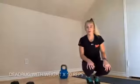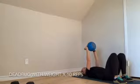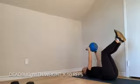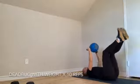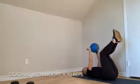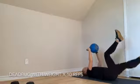The next exercise we're going to do is a dead bug with a weight. So whatever weight you choose to use, you're just going to press it straight out in front of you, keeping your wrists in line with your shoulders if you can. Core nice and tight, knees bent at 90 degrees, and then you're going to alternate which foot comes down towards the floor. So we're going to do 10 of these total. Make sure that your low back is pressed into the ground as well, so you don't want an arch in between the ground and your low back. So core nice and tight.